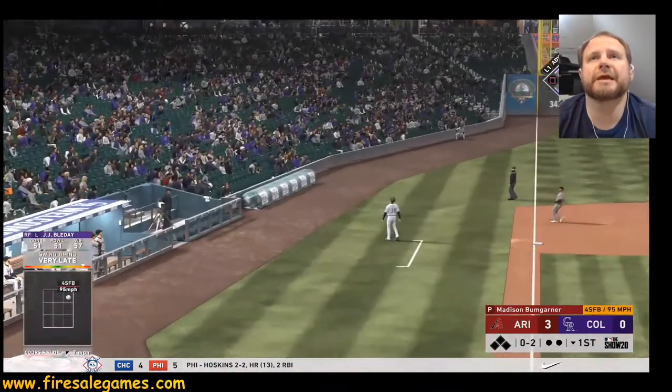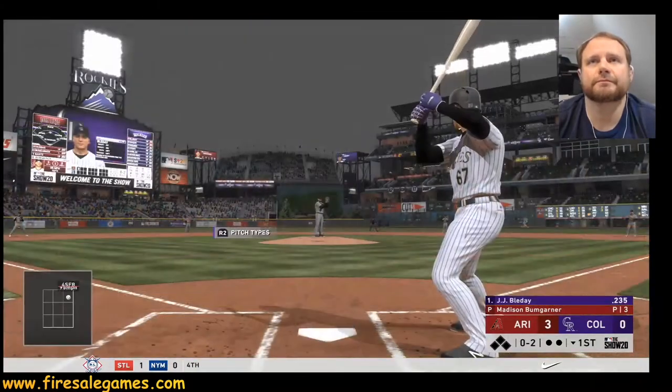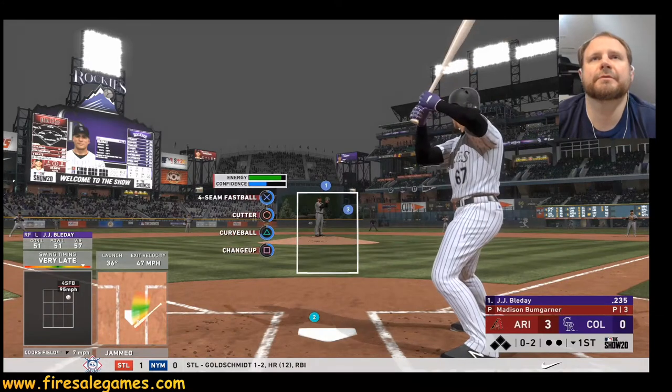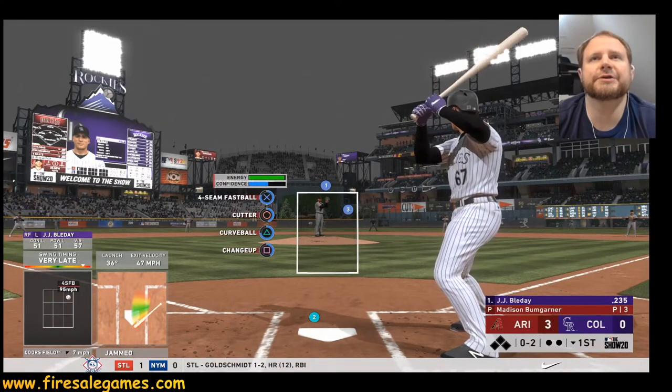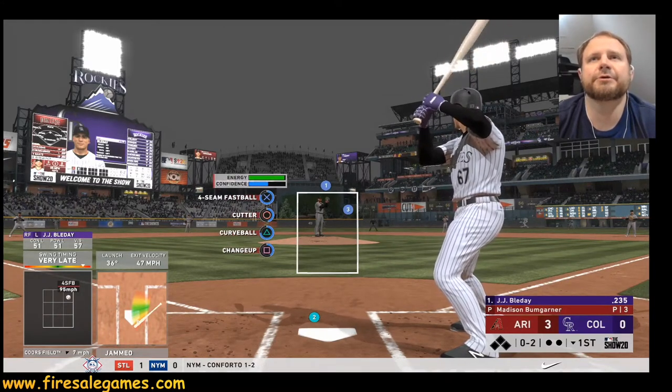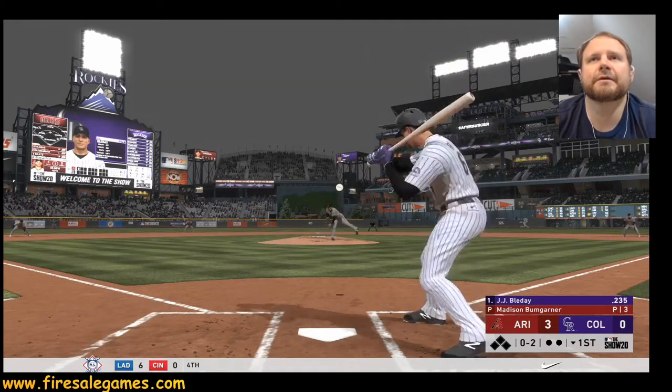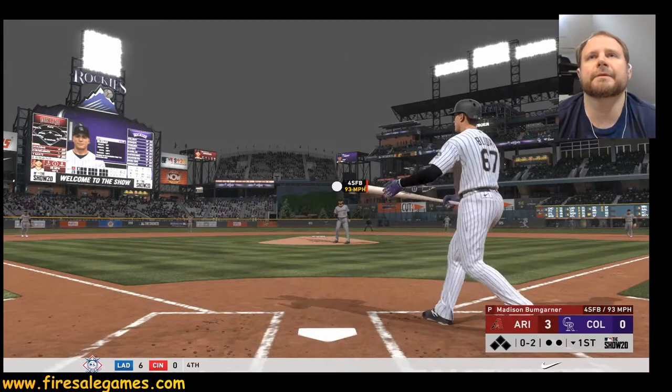Popped up. Swinging at everything. Has room in foul territory, and no one will track it down. What's Bumgarner? Fastball, cutter, curve, changeup. He's thrown two in that. Two balls and one strike, and I've swung at everything. And he fouls this one off.